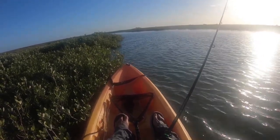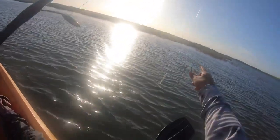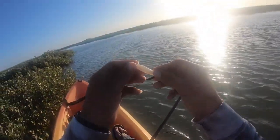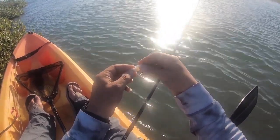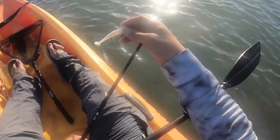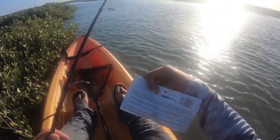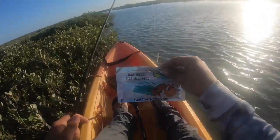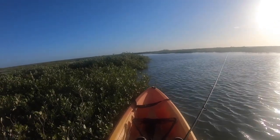Something dumped it. Yep, something had dumped it. Look at that. Let's cast back that way. This is that red alert lure that I was telling y'all about. Actually, I have the pack right here, so I'll show y'all. This is the one it is. It's the ivory slick. So there we go. Let's get this back out there and see what was biting on it.